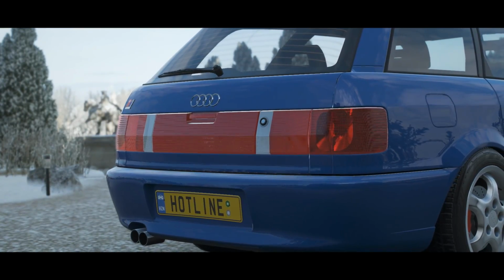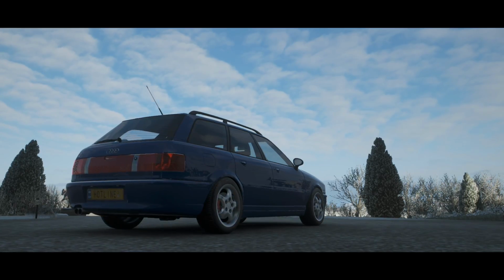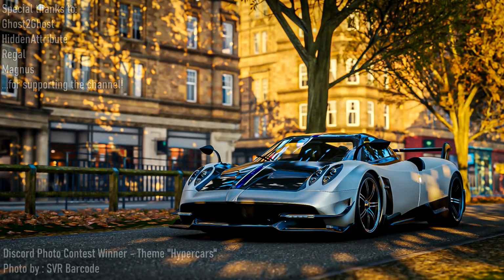So it's rare that I come out of a car review not recommending the car, but this is another one of those cases where if you are looking for another fun car to drive, I do recommend this one, especially for rally.